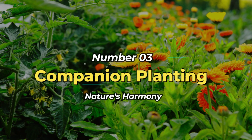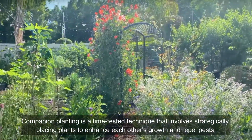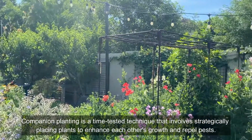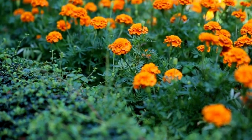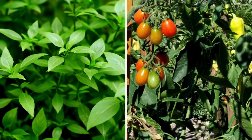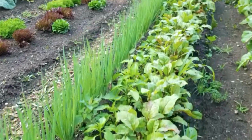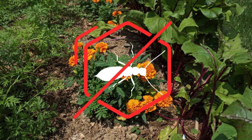Number 3. Companion planting, nature's harmony. Companion planting is a time-tested technique that involves strategically placing plants to enhance each other's growth and repel pests. For example, planting marigolds alongside vegetables can help deter nematodes, while basil can protect tomatoes from certain insects. By fostering a harmonious environment, you not only promote biodiversity, but also create a natural defense against unwanted guests.